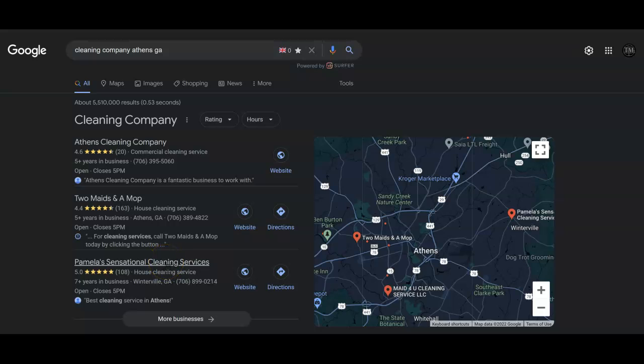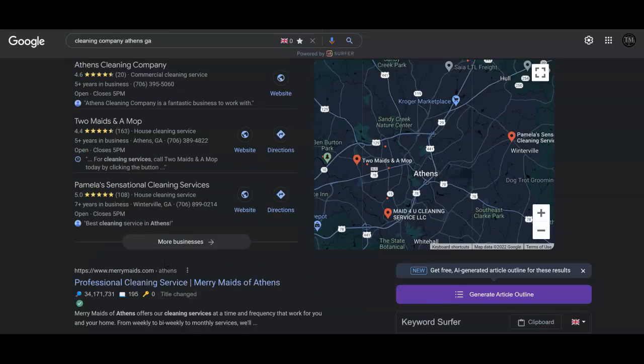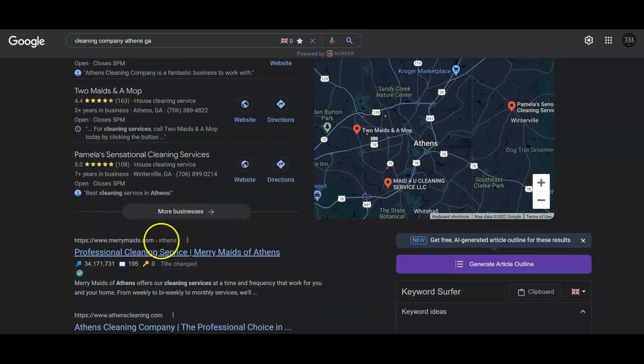This is going to allow you, being in both places, being in the top 3 here and at the top of the list on the first page, to give the most amount of customers that are searching for your services access to your company. If they don't know you exist, then they're not going to use you.